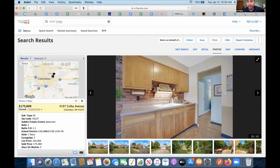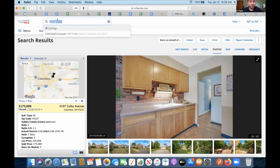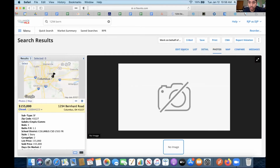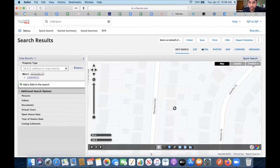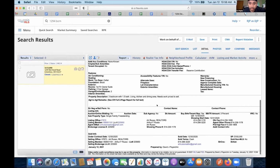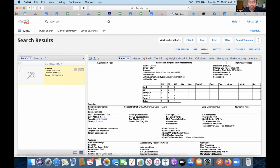Okay. So let's look at another comp here. 1294 Bernard. And this one actually sold for 155. No image. Let's see what the details were. 1-story, 3 bed, 1.5 bath. It's saying here that it needed work. Price to sell, 2 days. Okay.